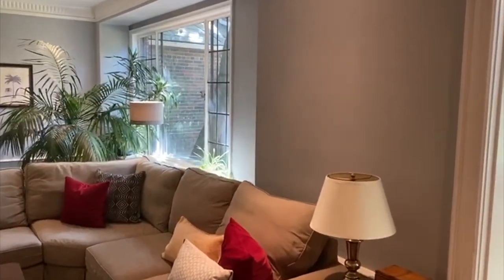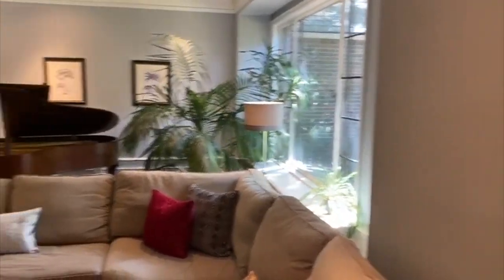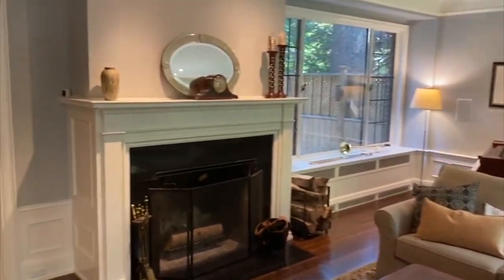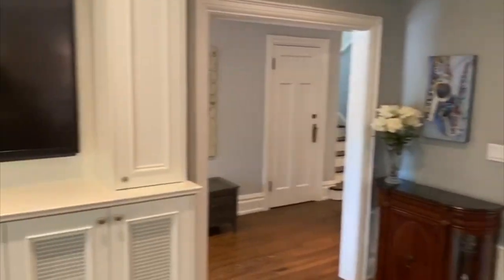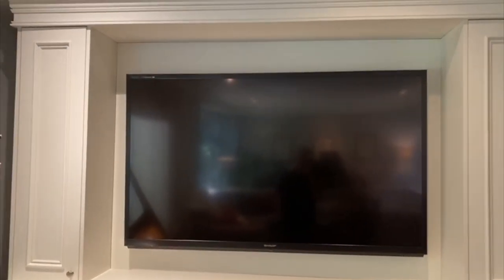And it is a great living room in the old sense of the word. And also what's wonderful is there's a wonderful entertainment center that's part of the living room. So if you like your movies, your television, whatever you want to watch is there.